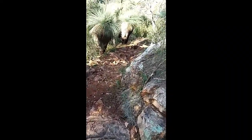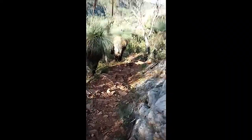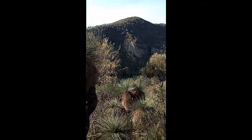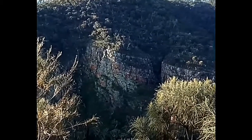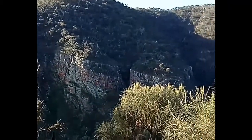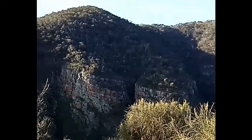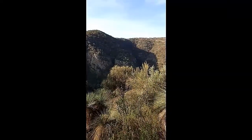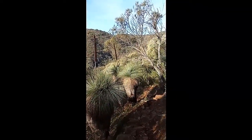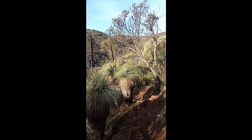I'll just climb over this rock so I don't trip over it. Right across there, you may or may not be able to see it, there's a lookout. I was there the other day and I tell you what, it gives me the heebie-jeebies standing on that. I know the heights, and then that path follows around. You almost see the line where that path goes, and it goes right back through to the gully over there, then you go down that steep track.